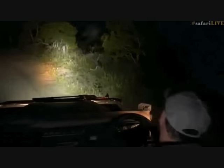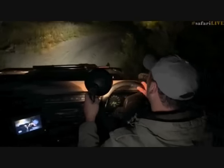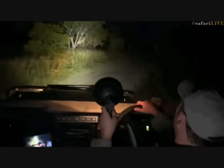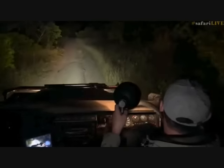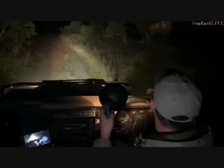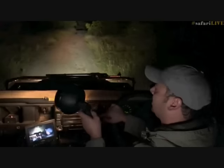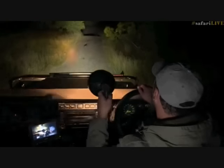The darkness lingers a bit in the morning. There's an impala ahead of us, just bolting off. I don't want to shine the spotlight on them, so we'll leave them be for now. So Tristan is having a look for some elephant and maybe a hyena. He said he could hear a hyena in the distance. That's always great.